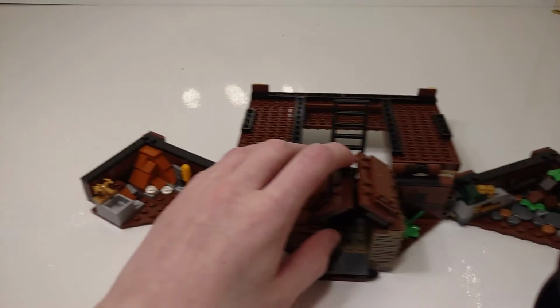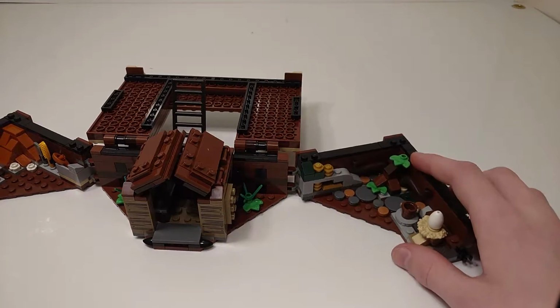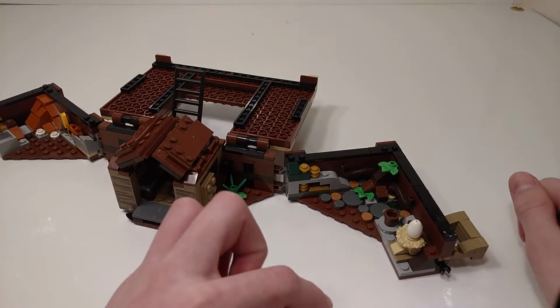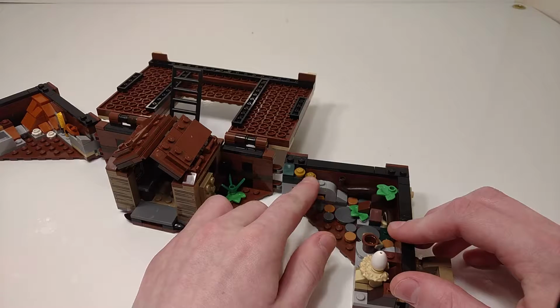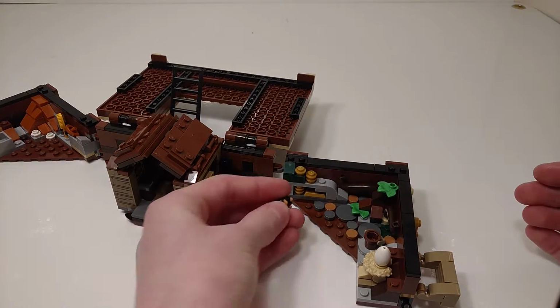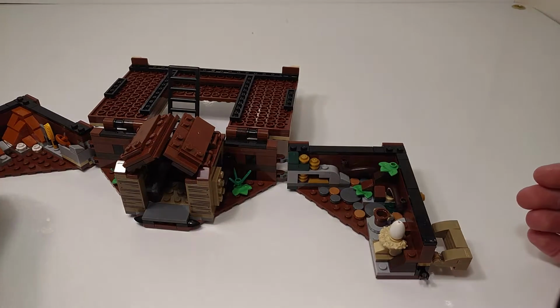So now let's go look at the other side section. I personally prefer this side section over the other one, mostly just because it looks a lot better. First of all, we have a small little niffler cave here. You can tell by all the gold. The niffler can't actually really fit in there. You can just kind of set it beside it, though, if you would like.